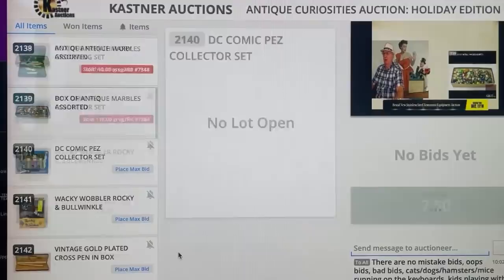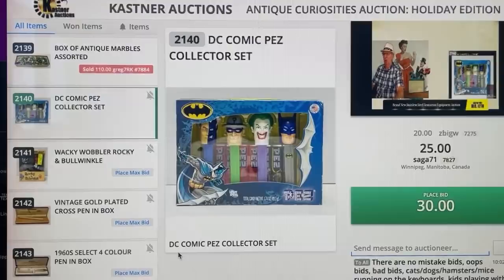110 Michigan Bounds, 7884, lot number 40. 20, 25, 20 minute my drive. We've got the Pez collectors. 30, 20 by 30, give me 30.